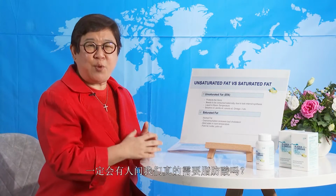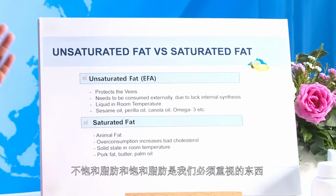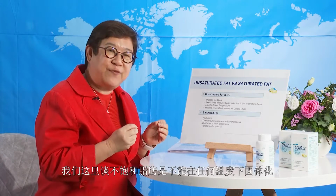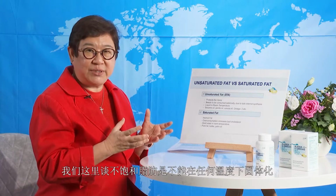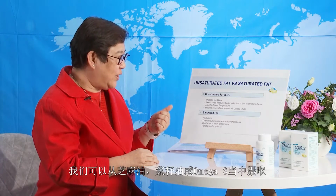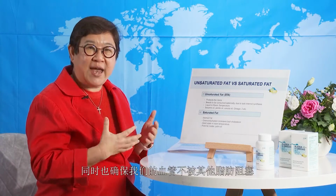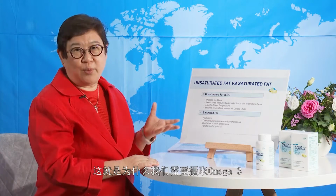Well, sometimes people wonder, do we really need to have fatty acids? Well, the answer is yes. Unsaturated and saturated are the key things that we need to think about. Now, the unsaturated fats are those that should not solidify, even at room temperature or even at 0 degrees or minus 0 degrees. Our body needs these fats in terms of things that we take from sesame oil, canola oil, or even omega-3 directly to help us to be strong and healthy, to help us to have oil that does not choke our blood vessels. That's the reason why we have to take omega-3.